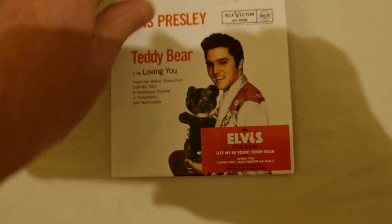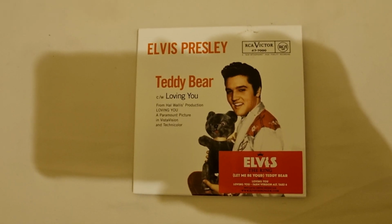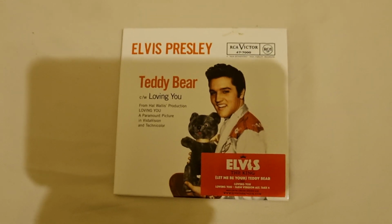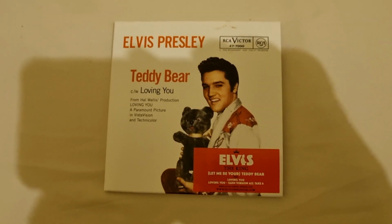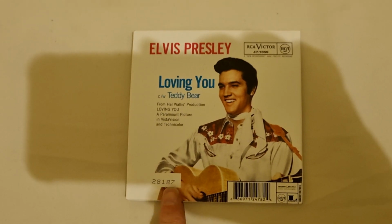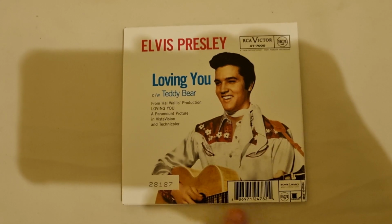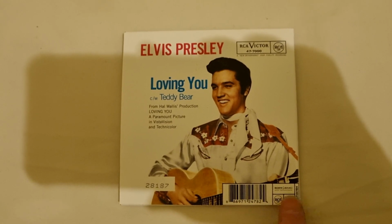The next one is Let Me Be Your Teddy Bear, and this was a 1957 release, and in the United Kingdom it reached number 3, and in the United States it reached number 1, and on the B side you had Loving You. Again, as you can see, it's got its limited edition number. Each one has a barcode at the bottom, so obviously that was because these were weekly CD singles that you needed to collect.